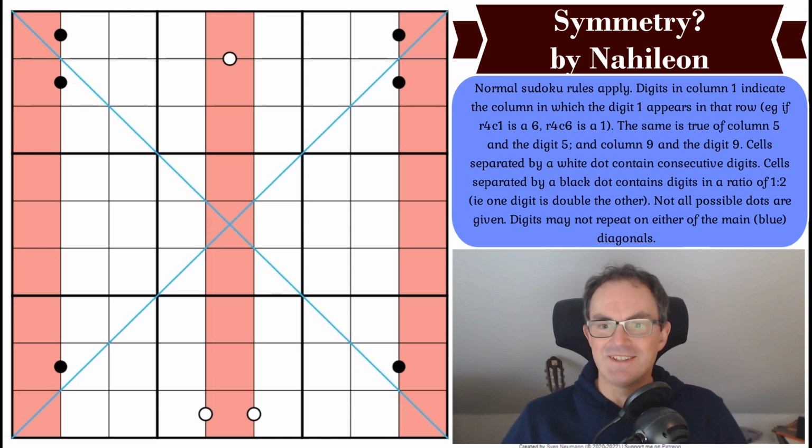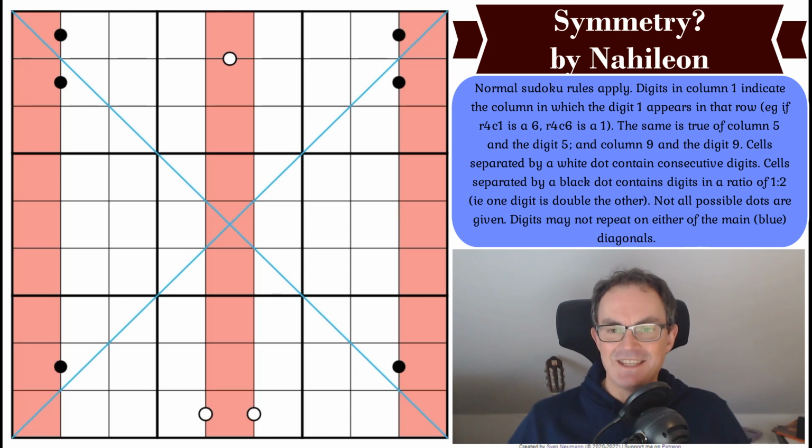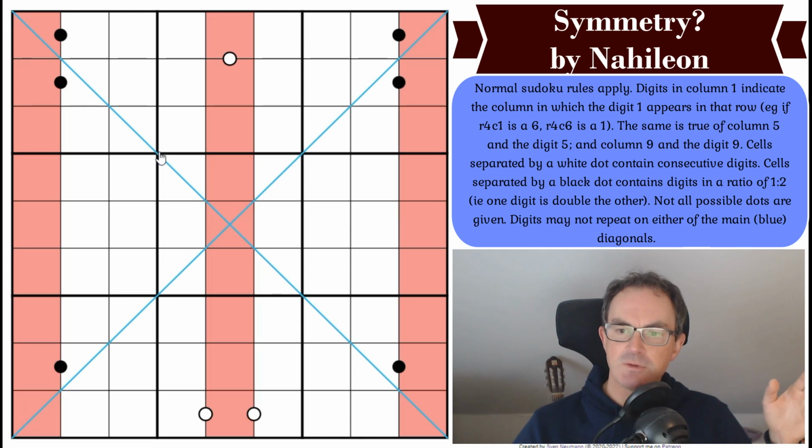So why don't we have a look at Symmetry by Nahileon and see what on earth is going on. These are the rules. Normal Sudoku rules apply. Digits in column 1 indicate the column in which the digit 1 appears in that row. When I first heard the 159 rules, I always thought that sounded completely baffling, but over time I've sort of got more used to it.